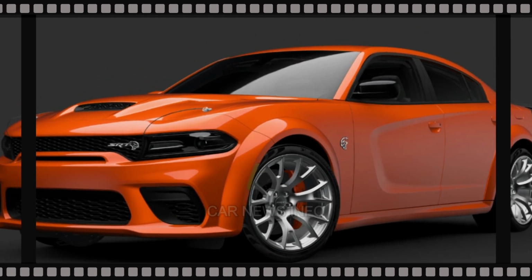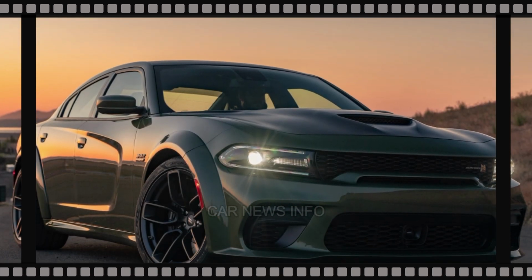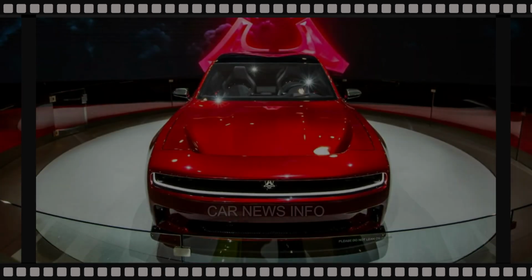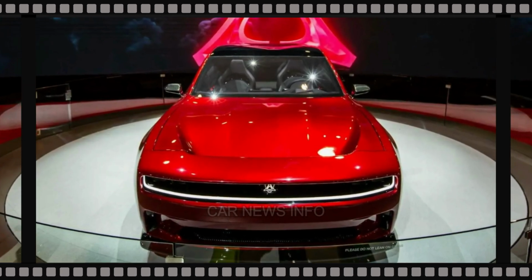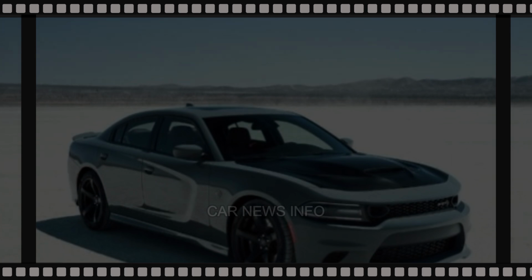Embracing classic Charger aesthetics, the upcoming model pays homage to the Challenger and Charger lineage, complete with the revival of the Fratzog logo. Unlike its predecessor, the 2025 Charger will adopt a two-door coupe design with a liftback trunk and a distinctive chambered exhaust system.